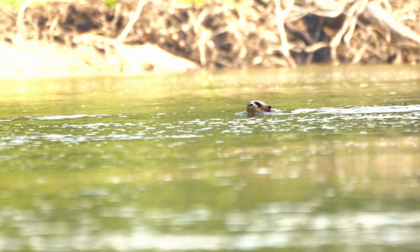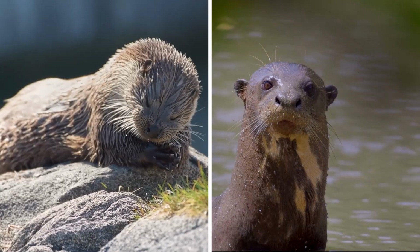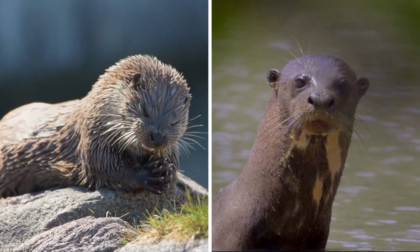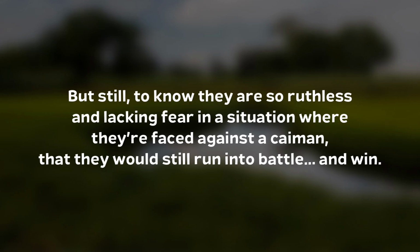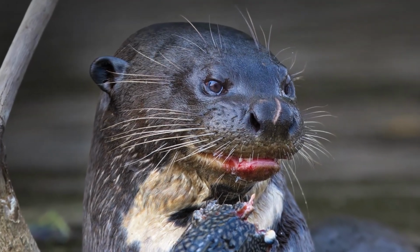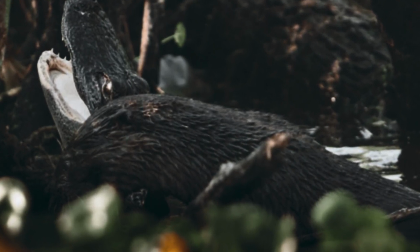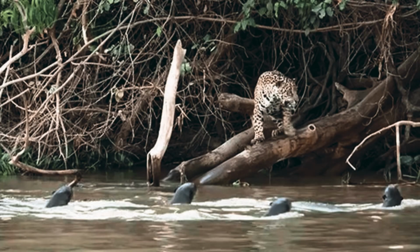And though giant otters hunt in groups, they also hunt solo. And that's what we're looking at here. Just one giant otter to match up against one sea otter. But still, to know they are so ruthless and lacking fear in a situation where they're faced against a caiman, but they would still run into battle and win, that tells you a lot about the ferocity of this particular otter. His bite is just as bad if he has used it to ward off caimans, and oh yeah, they've used their bites to chase away hungry jaguars too.